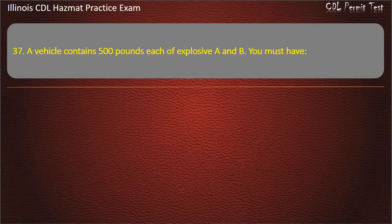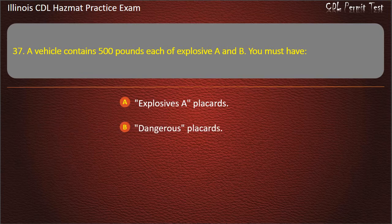Question 37. A vehicle contains 500 pounds each of explosive A and B. You must have explosives placards, dangerous placards, blasting agents placards. Answer. Explosives placards.